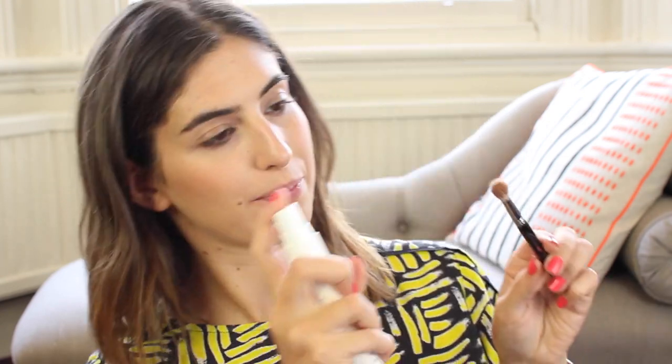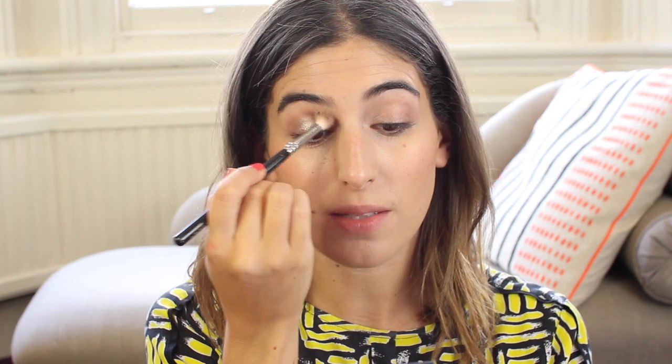And how I'm going to do that is I'm going to take a brush, take my Urban Decay setting spray, and just spray the brush very lightly. Then just taking a bit on my brush, you'll see how amazing this is when it applies. There's no need to use primer. You don't need to. These eyeshadows do not go anywhere. This shade is a really pretty kind of silvery taupe.